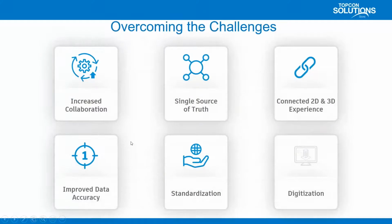What we're here to talk about today is starting to overcome those challenges we're seeing in the construction industry. You're going to see increased collaboration, which is a huge help, and a single source of truth. But a point I want to make here is that it's more important that we have more than just a single source of truth. It needs to have the capability to integrate. That is a huge thing we're seeing in today's industry, with all of the different types of data that come from a construction project. A single source of truth is amazing, but its capability to integrate with other systems makes it even stronger.